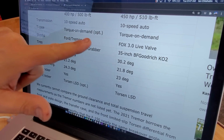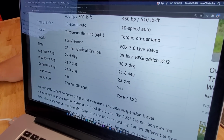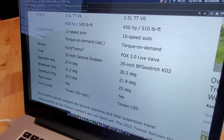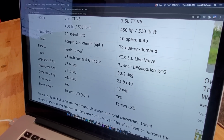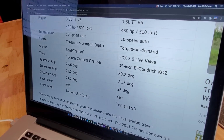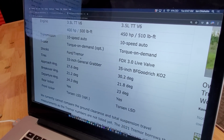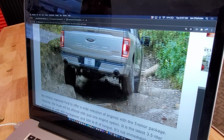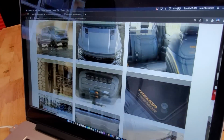Also, the torque-on-demand transfer case from the Raptor is coming to the F-150 Tremor. This is a transfer case that combines all-wheel drive and four-wheel drive capability. It's a smarter transfer case, so that's going to be available as well. The shocks are just Tremor shocks. They're specially tuned Ford shocks. They're not Fox Live Valve or any type of Fox or Bilstein or anything like that. Let me show you an image of this.